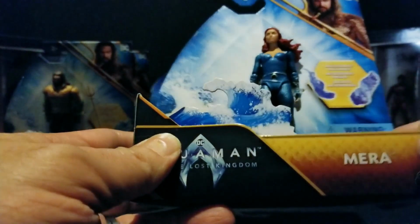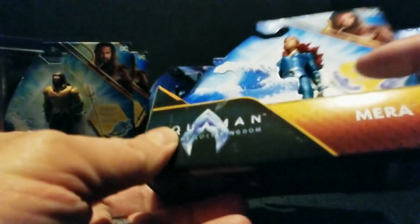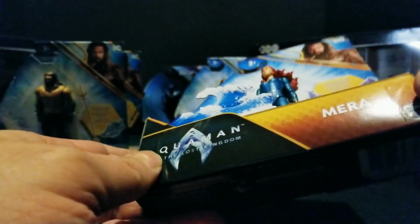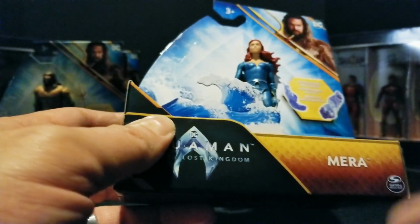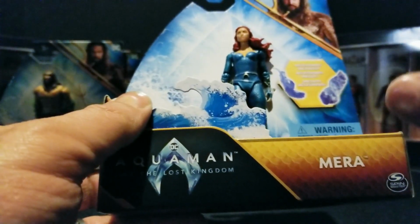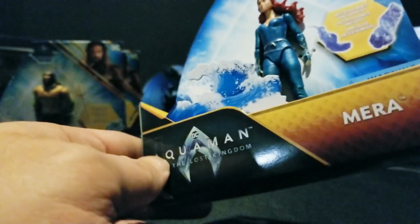I'm not sure. Next up we have Mera. It is one of the better looking figures. Costume's pretty cool. Good detailing and all that stuff. So yeah, a few more wave accessories with her. Pretty cool. She's probably one of the best sculpted of the female Spin Master figures. Scaled well in relation to the other figures. Doesn't look as brittle, maybe. Looks good. I like it.